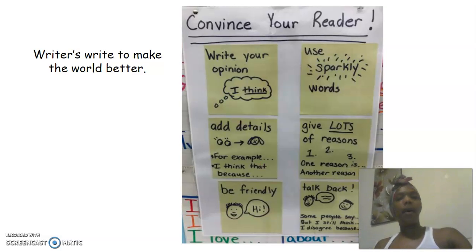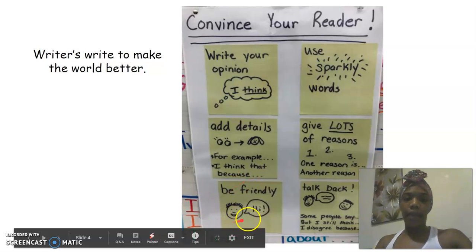It keeps the environment healthy. I think that because people need to breathe fresh air all day, every day. So make sure you recycle to keep the world healthy and better.